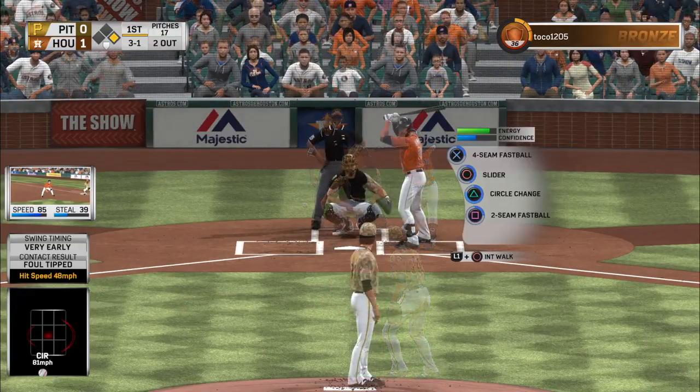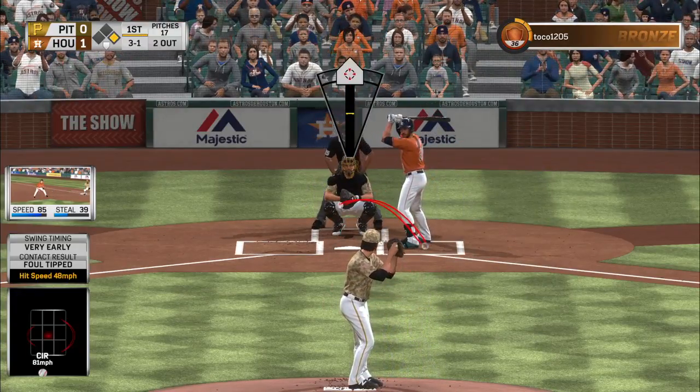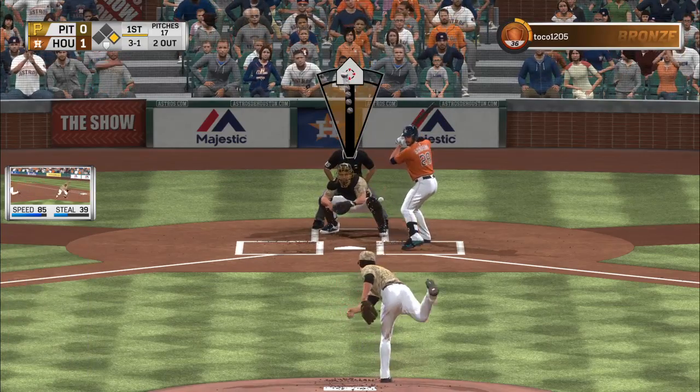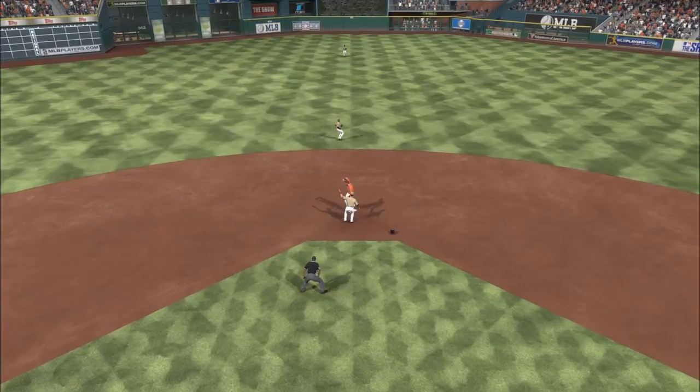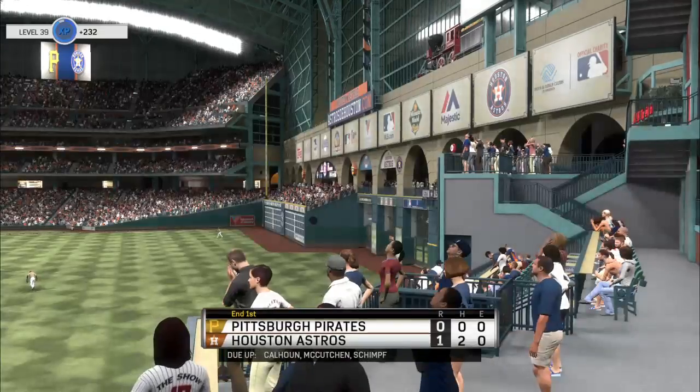Now a swing and a ball chopped foul right at home plate. Runners off for second. Pitch is a cold strike. The throw. And he'll be tagged out at second base. Trying to get it.